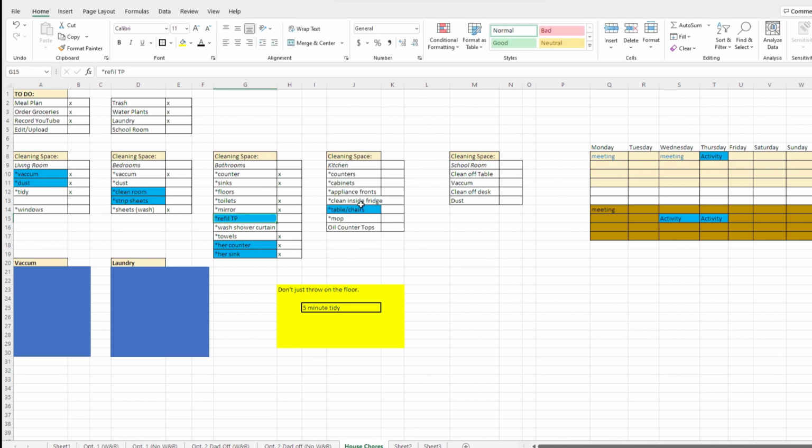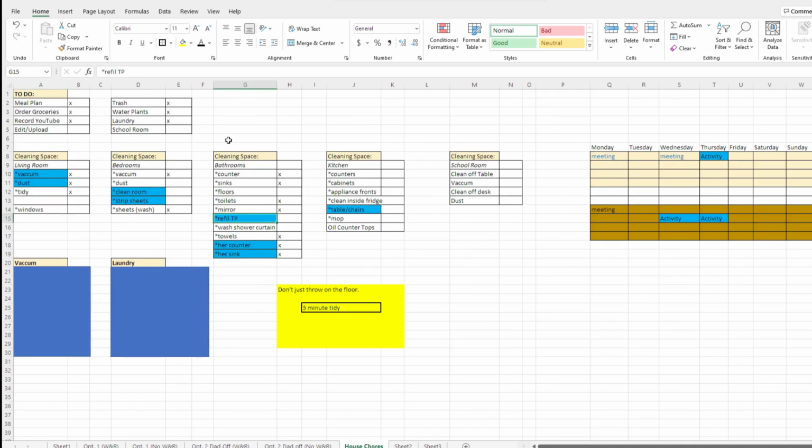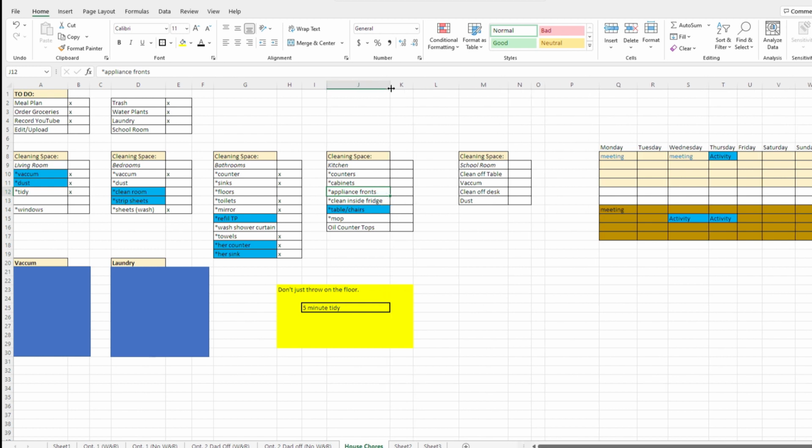Then we come over here to the kitchen. It's the same thing. I take my list of things that I came up with. Again, they're not all here because I ended up just dragging them over, copy and pasting them to this next one. So for my kitchen, I haven't done that this week. That may happen today, probably tomorrow. So I want to clean my counters. I want to wipe my cabinets down. I'm going to do my appliance fronts. I'm going to clean the inside of the fridge.